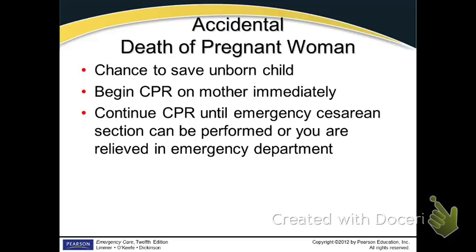Okay, so not only can the baby die inside the mother, but sometimes the mother can die for fill-in-the-blank reason. You still have a chance to save the baby, at least if it's close enough to the end of term that the baby would be viable on its own. I mean, you want to try. You want to do whatever you can. You don't want that family to lose the mother and the baby at once.